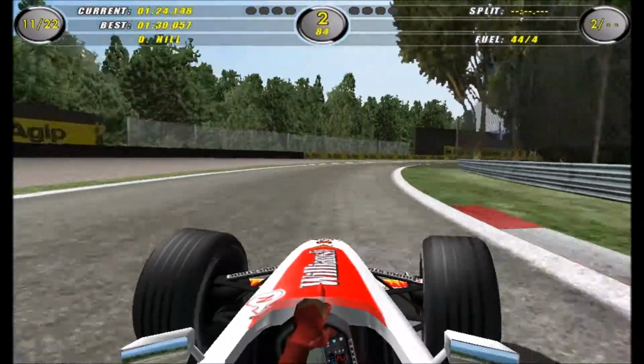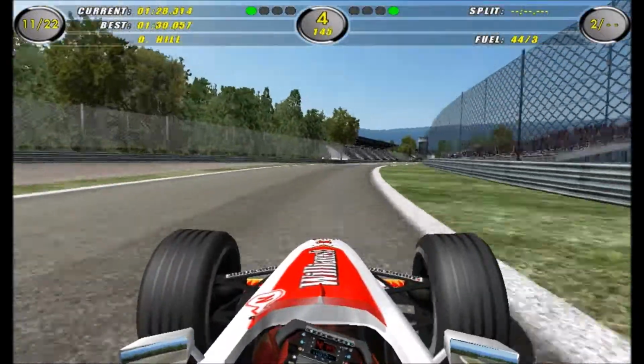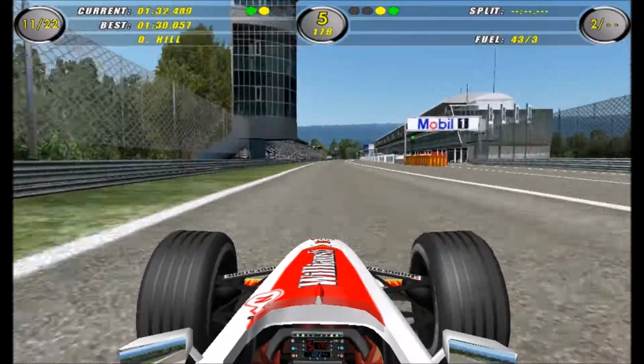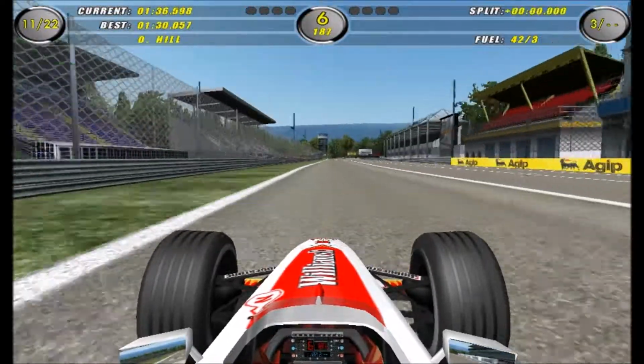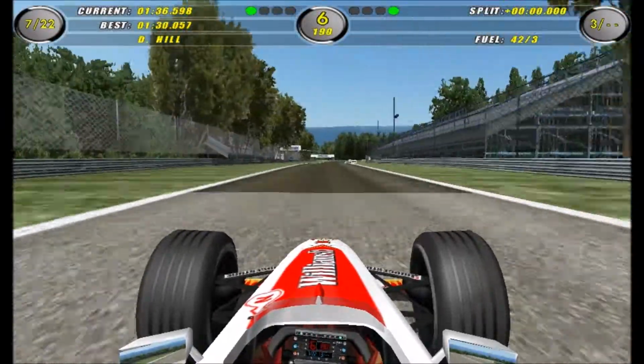Yeah, into the Parabolica, this quite tricky corner in these 99 cars because of the lack of downforce that we actually have. We are onto the start finish straight once again. I'm aiming for a 1:31 lap time this practice session, hopefully a 1:30. And you can see there, because of our little spin out chicane, we are indeed a little bit slow.